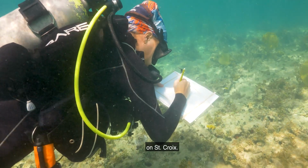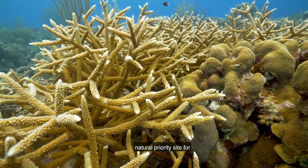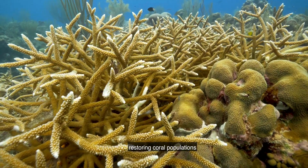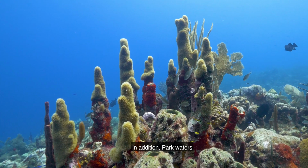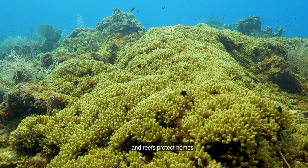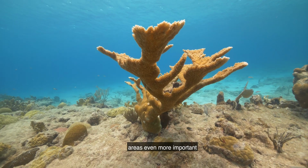Since the park is an established protected area, it is a natural priority site for restoring coral populations, as it enjoys greater protection. In addition, park waters and reefs protect homes and island infrastructure, making restoration of these areas even more important.